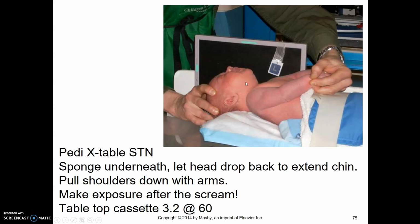There's a lot to hold on an infant like this. You need to hold their skull in lateral position. They're pulling their shoulders down to try and get the shoulders away from the neck. And it looks like they're utilizing a cassette holder here, which is great. They have a non-grid cassette, and then you try and get it right after the scream. I promise you'll get a nice airway.